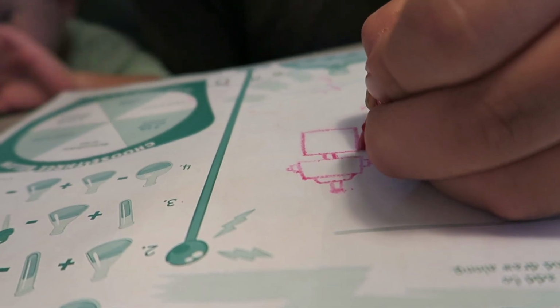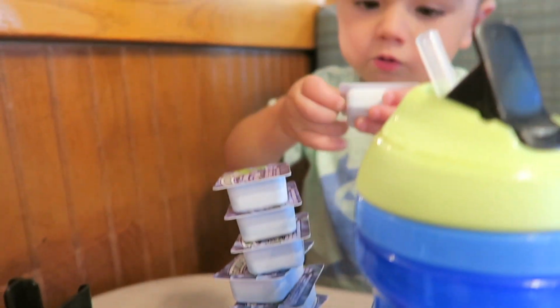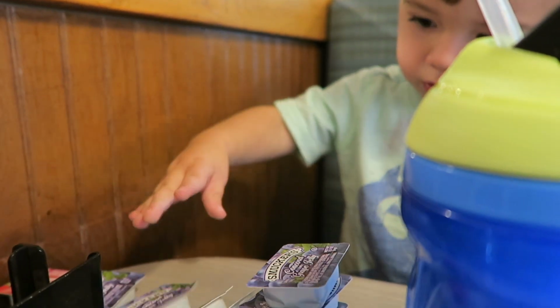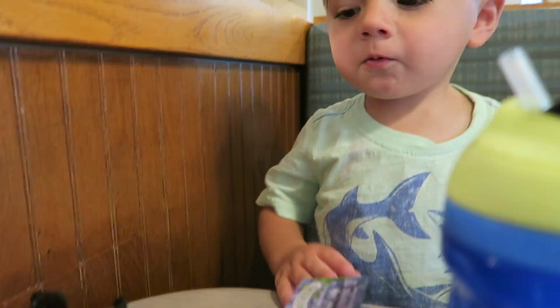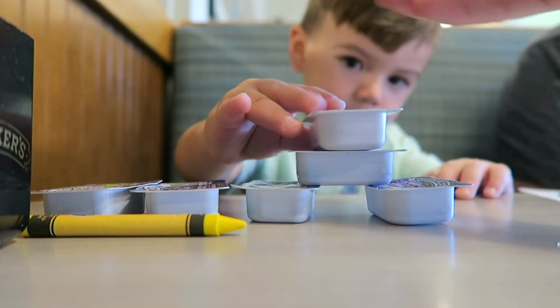Daddy's much better at drawing robots than mommy. What are you doing? You stacking the jelly? That is a big tower of jelly. Uh oh. Oh no! Did it fall over? Oh no. Can we do it that way?